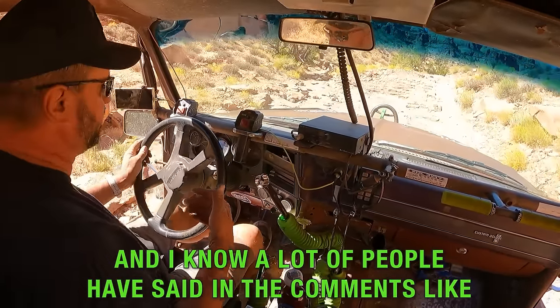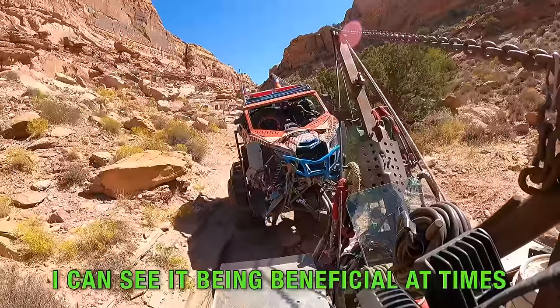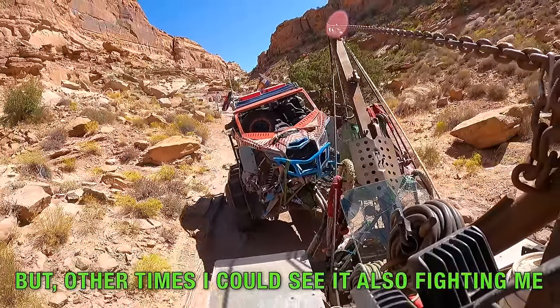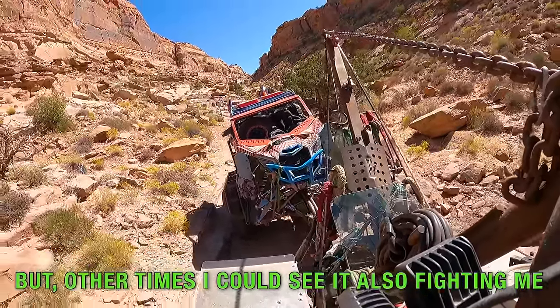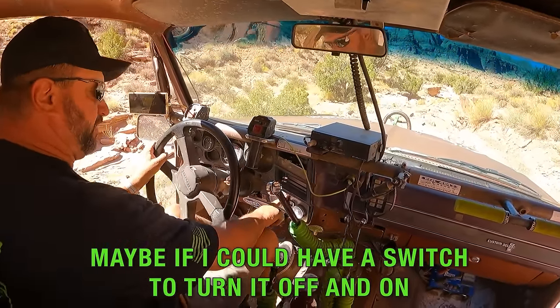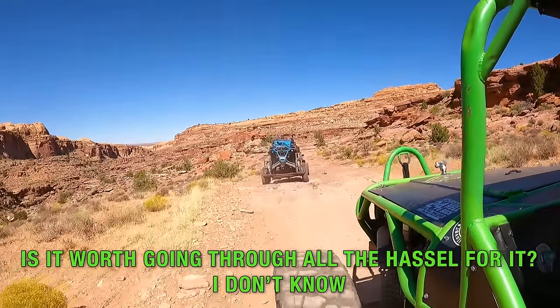Someone said in the comments, like, why don't I put electric trailer brakes on there? I could see it being beneficial at times, but other times I could see it also fighting me. So, I mean, maybe if I could have a switch to turn it on when I want it, off when I don't, is it worth going through all the hassle to do it? I don't know.